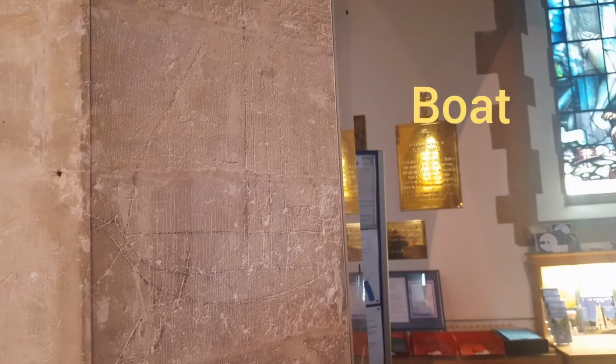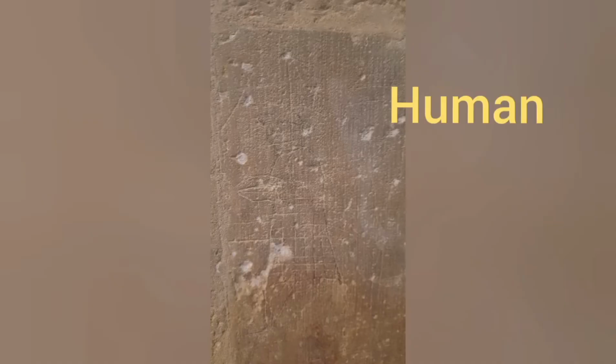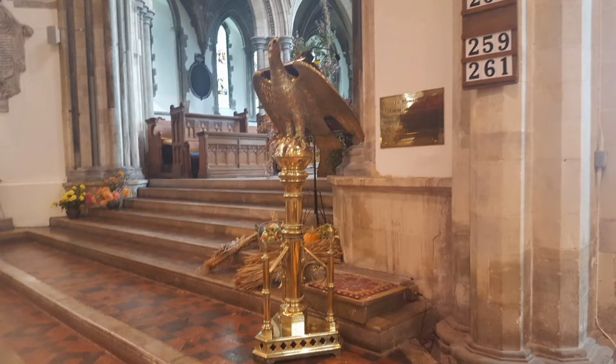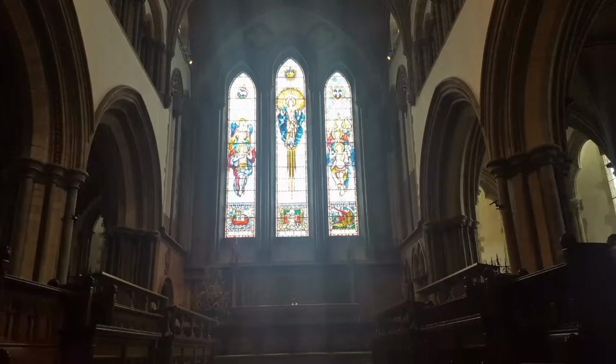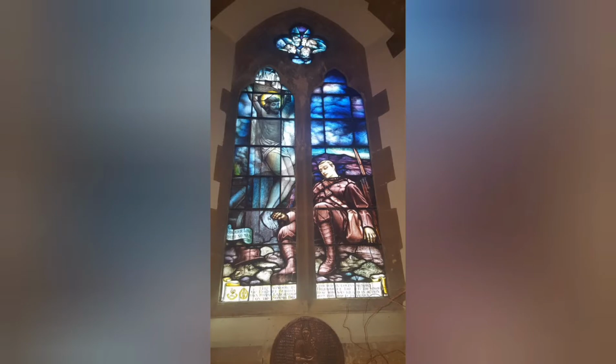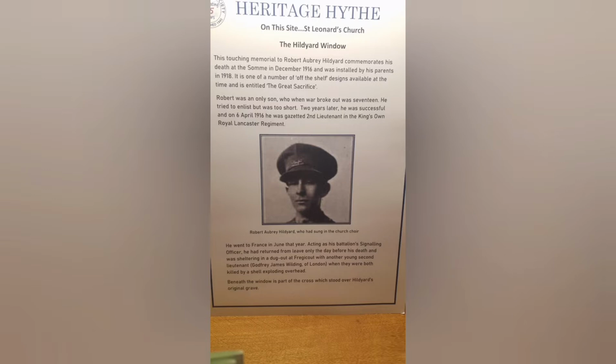St. Leonard's Church features a large amount of graffiti on the stonework, much of which is of historical interest. Several archbishops of Canterbury held an estate near Saltwood and may have approved the church's enlargement in the 12th century, possibly using the same craftsmen that were building Canterbury Cathedral. In the south aisle, a stained glass window commemorates Second Lieutenant Robert Hildyard, who was killed in the Battle of the Somme in 1916.